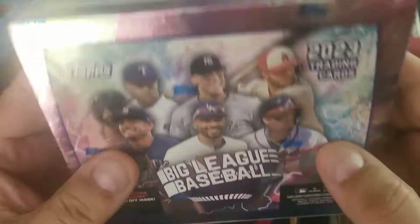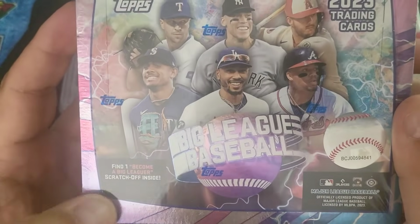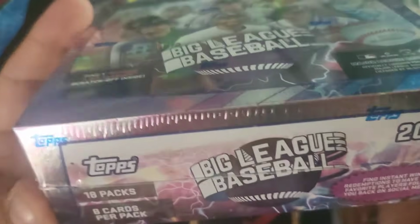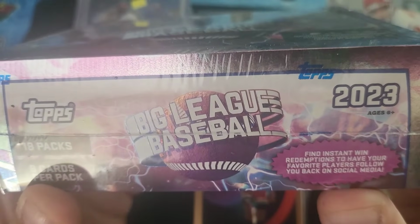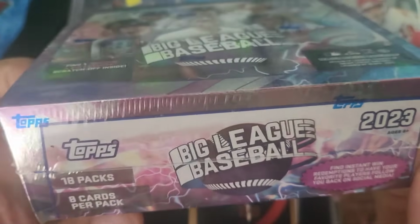There's cool cards in there, nice designs, some parallels. Topps always does a nice job with their products. You do get one Big League scratch off in here. You're not guaranteed any autos or anything. The instant win is kind of cool. It's a player will follow you on your social media channels. Something fun, I think, for the kids.